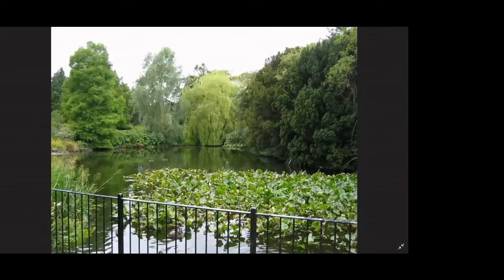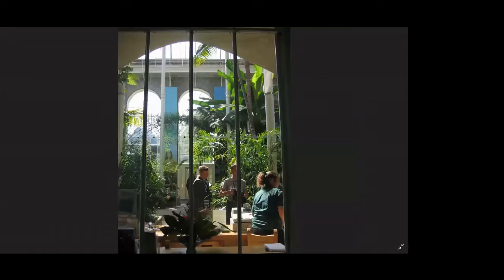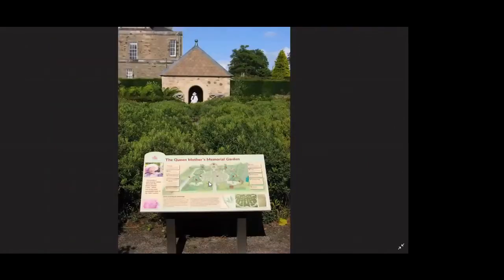Here's some of the scenes from the botanical gardens that are just to the north of the New Town, and it is one of the largest and most interesting botanical gardens in Britain, probably second only to Kew Gardens in London. A great variety of tropical plants, as you can see. It is a Royal Botanical Gardens, and there are a variety of places, this one in memory of the Queen Mother, pointing out that the Queen of England and Canada is also the Queen of Scotland.